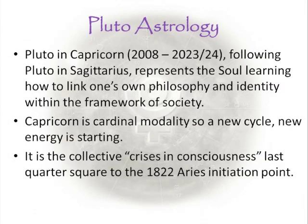Now, Pluto is in Capricorn again, 2008 to 2023-24. Now, following Sag, what this represents is every soul learning how to link our own philosophy and identity within the framework of society. And so on a collective level, every society, every country has had its philosophies evolving through Pluto and Sag. And now they're trying to take that evolving philosophy or understanding of life in the world and the planet and put it into function into society.